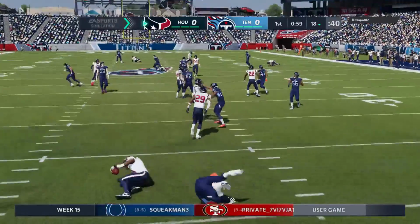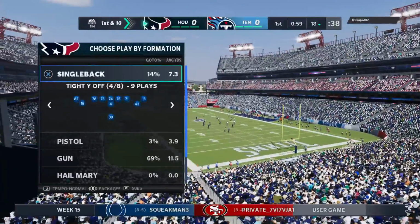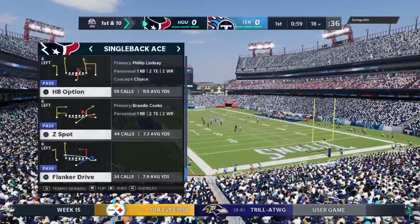This is taken at the 18. So possession goes over here on the punt. And the Texans will take over with a 1st and 10.